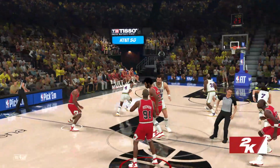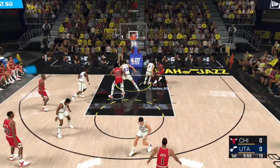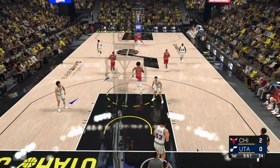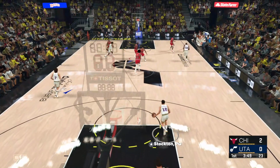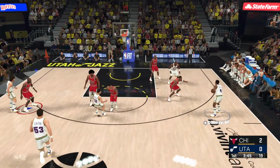And it's Chicago to start out. Let's check out Chicago's starting lineup. Michael Jordan is out there with Rose. And it's Dennis Rodman. Then it's Pippen. And it's Gilmore in at the center, locking down the middle. So the Chicago Bulls able to put up the first points on the board.